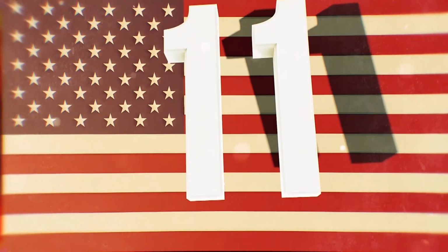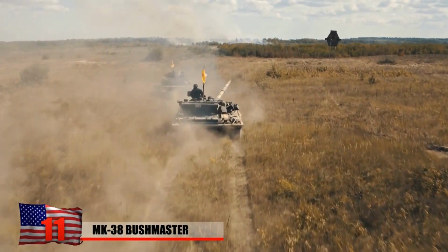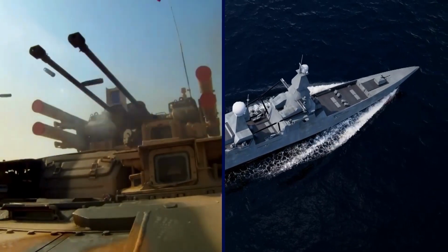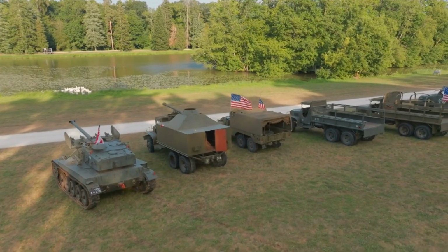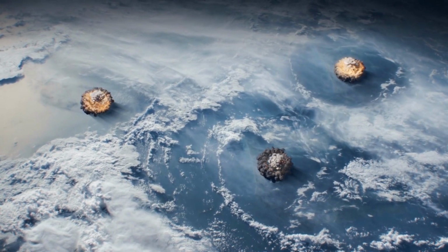11. MK38 Bushmaster. Today, we're going to examine some of the best and most powerful guns in the world. Some of these guns are used on naval vessels, while others are used on vehicles. Then there are those that can be directly carried into the battlefield. They vary in shape and size, but these weapons pack a punch. Now, let's get into some of the most powerful heavy guns in the world.